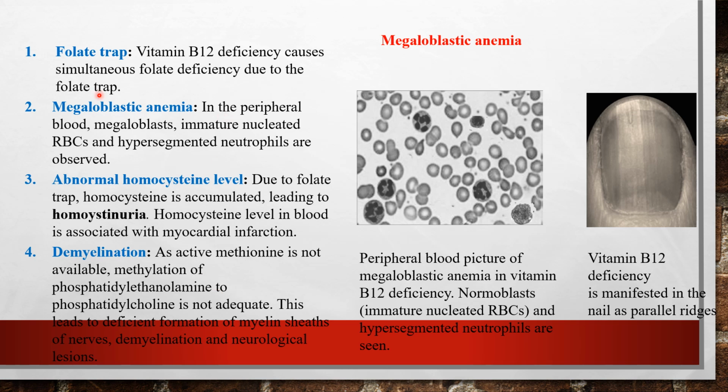Then these are the various manifestations. Once more, there's a clear account of these disorders. Folate trap: vitamin B12 deficiency causes simultaneous folate deficiency due to the folate trap. It remains in the form of methyl THF. Then megaloblastic anemia: in the peripheral blood, megaloblasts or immature nucleated RBCs and hypersegmented neutrophils are observed. So you can see the hypersegmented neutrophils are there. Then immature RBCs, large size megaloblastic cells are there.